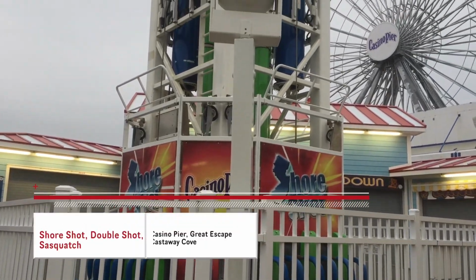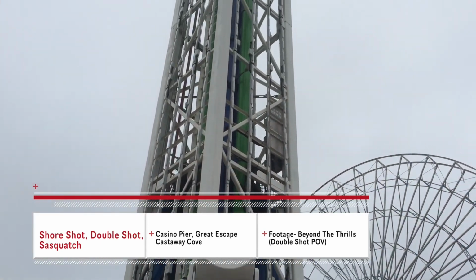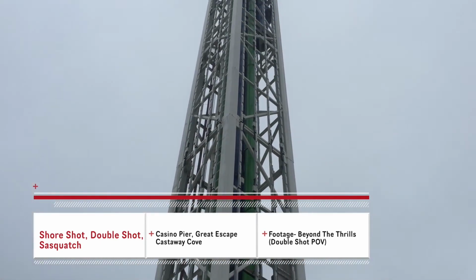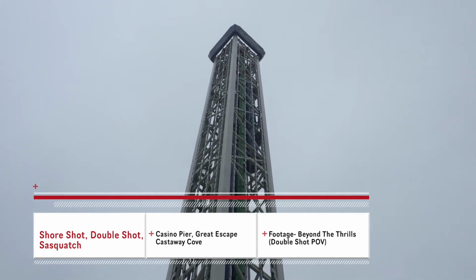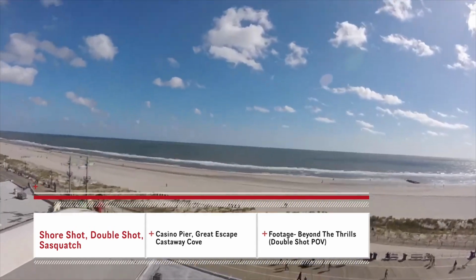Sticking with S&S towers, I'll be putting three in the same spot just like the Hershey Triple Tower: Short Shot at Casino Pier, Double Shot at Castaway Cove, and Sasquatch at The Great Escape. These towers are the most forceful S&S towers I've been on, providing some of the best airtime and forces.